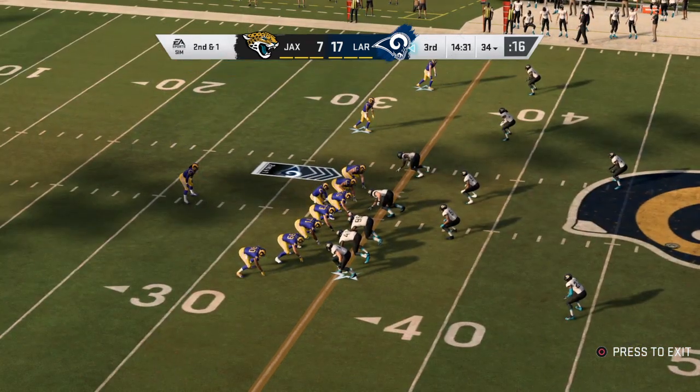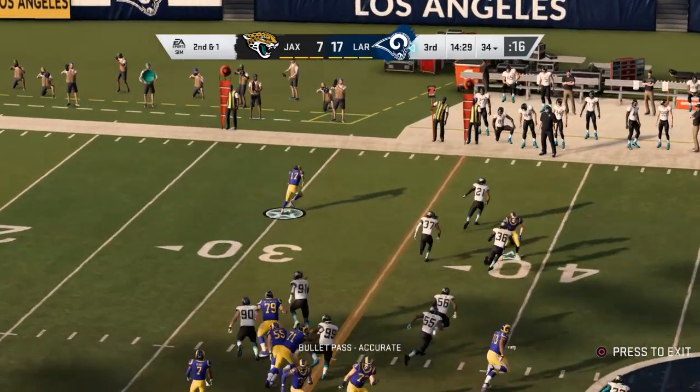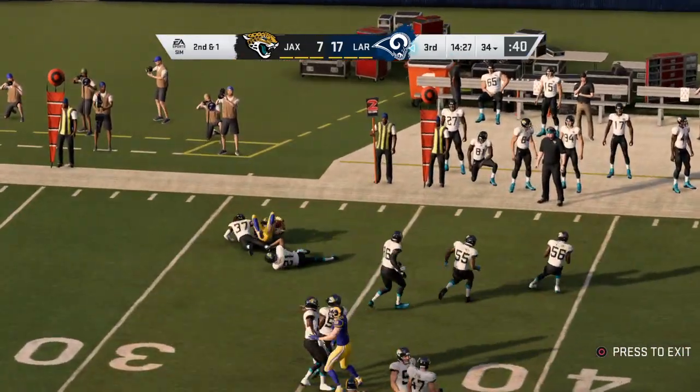9 yards is the pickup there, and they'll have a second and one. First play of the drive. Let's give credit all around.